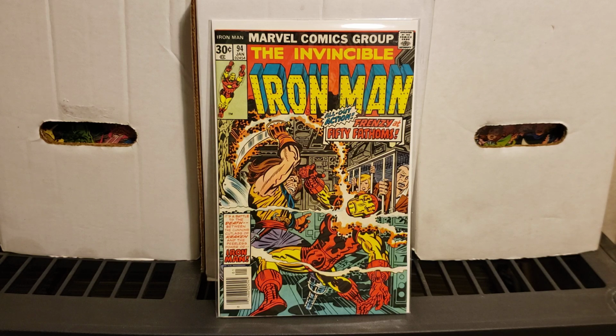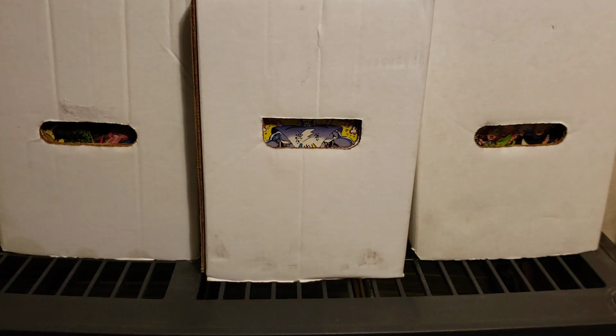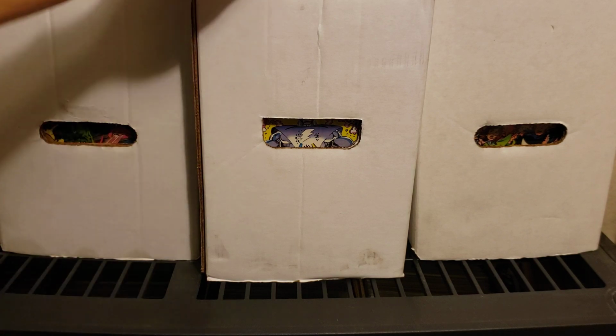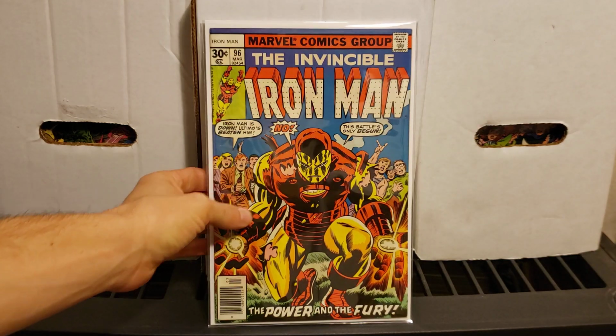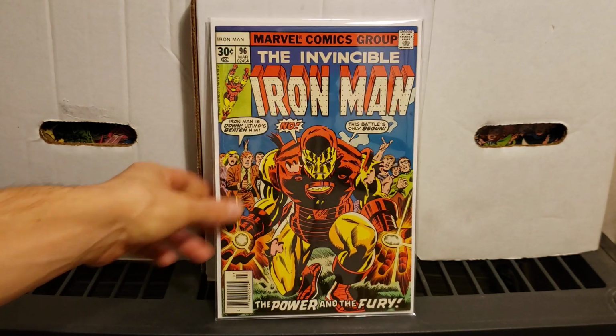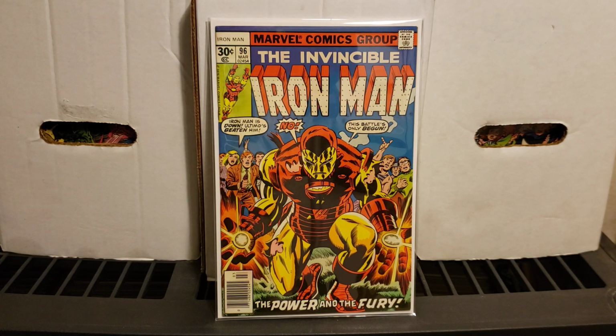Lately in my collection, I am obviously conscious of the grade, but hey, if it's like 50 cents for $1 or somewhere around there, you usually can't complain unless it's really raggedy. Number 96, love this cover. Another awesome cover.